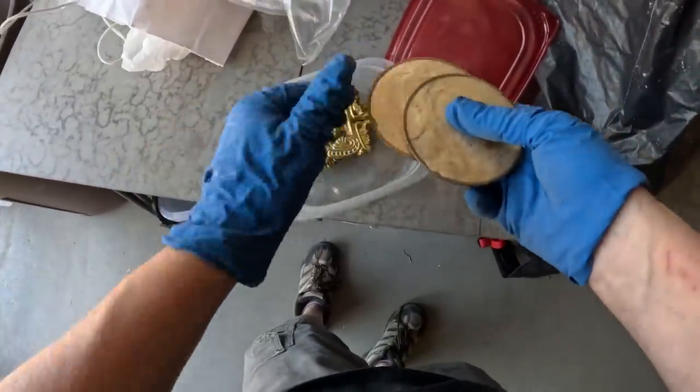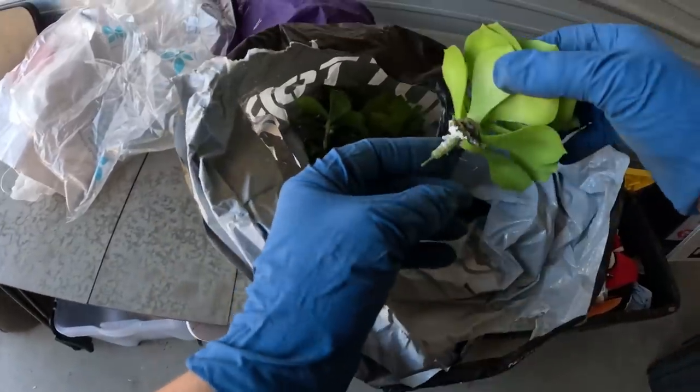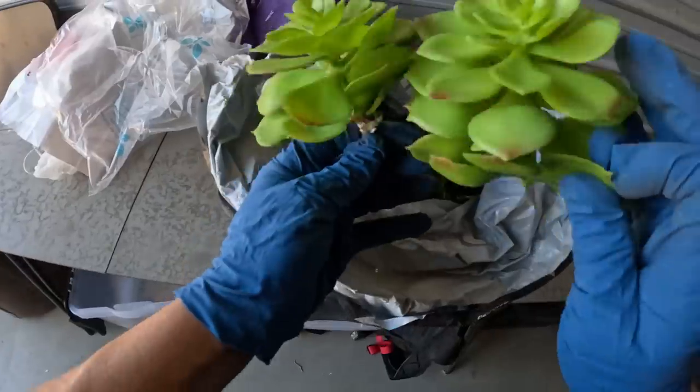Okay, a couple little trivets and a couple little coasters. These right here are fake plants. It looks like they're pulled out of some styrofoam or something. Maybe that's glue. But it looks like fake succulents right there. A bunch of them in there. This is all plastic bags, I think. And this a little bit more fake plants.